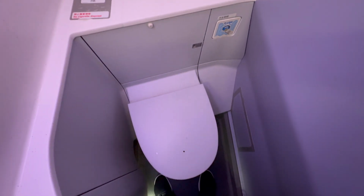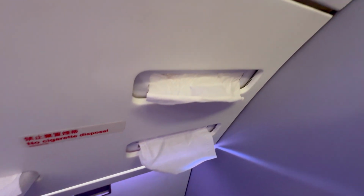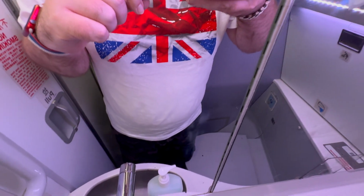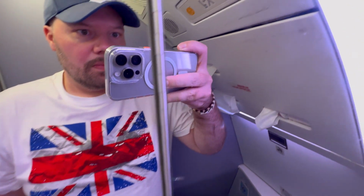The washrooms were tiny, but they were clean, tidy, and well stocked throughout the flight. They could definitely use a bit of a refresh though. There were a few cracks in the mirror and some rust around the tap, but overall they were passable.